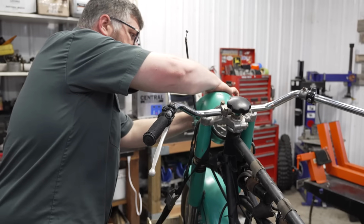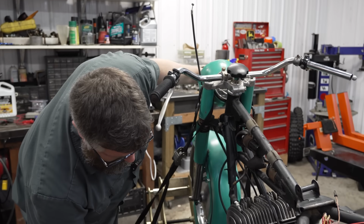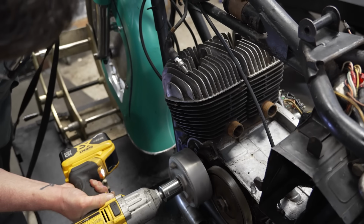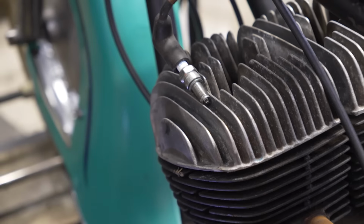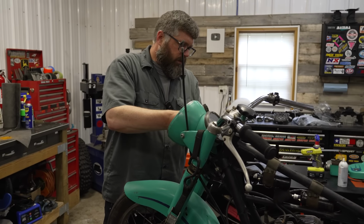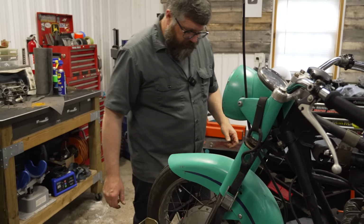I know we're close. How do you know we're close? I can feel it. Either we have spark or we don't. I can feel it, Dan. Come on. Craig was really looking forward to working on this big bear too. He was like, man, I bet this thing's just gonna fire right up. Hate you, Dan. It's a Yamaha.